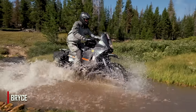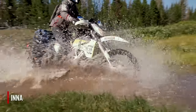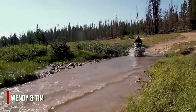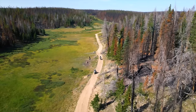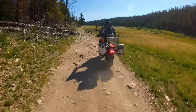This is not necessarily the hardest BDR, but it's up there. I've been trying to think of how to describe it, and I think this route can be described as consistently challenging. Almost every day there's something that challenges you, whether it's sand or rocks or ruts. The riding was spectacular, really flowy roads, and pretty much just had a smile on my face most of the time.